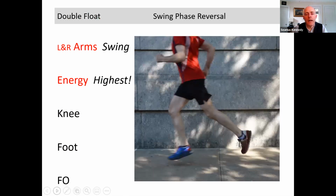And now there's that magic instant of double float. The arms are still moving. Look at the right arm. It's moved all the way back at this stage, so you're almost at the end of its motion. Your energy is the highest because your center of mass is the highest.